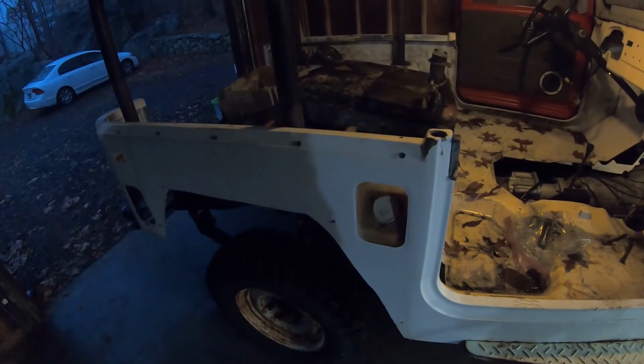The windshield frame is also out of the '72 that I got from the goat pasture in Vermont. And that's about it that got salvaged off that truck. Now, this body is made by a company called Mallet.